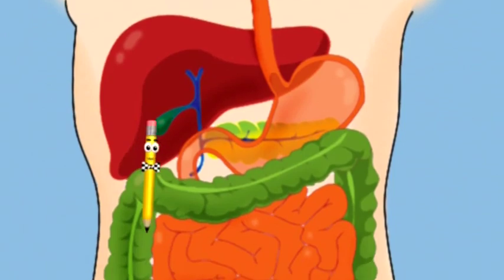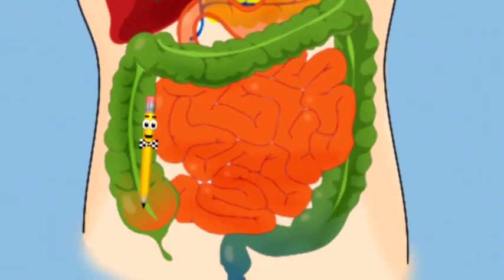Food may spend as long as 4 hours in the small intestine. During that time, the food becomes a very thin, watery mixture. Nutrients in the food are absorbed into the blood and go to the liver. The leftover waste, or the part of the food your body can't use, goes on to the large intestine.